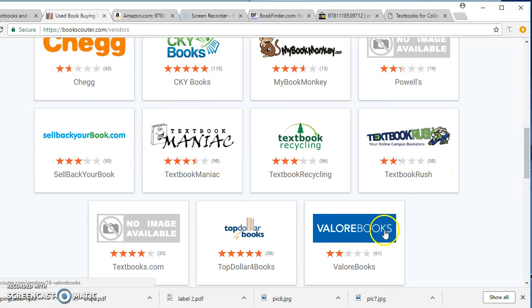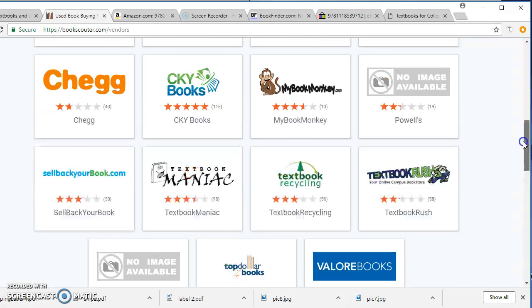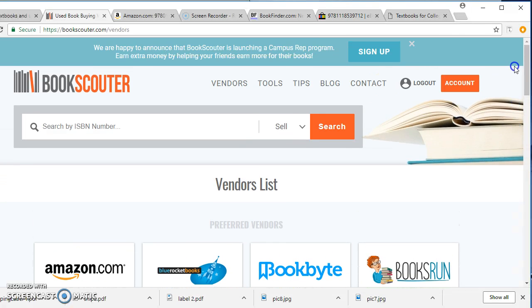Valor, for example, I never really had a problem with them, and they're a little better than Chegg because they don't have a limit on how many books you could sell to them. I think per each ISBN maybe it's like 5. There have been times that I sold them 4. And also they give you 30 days. So when you're ordering a book, you don't have to pay for expedited shipping. So these are all the vendors.